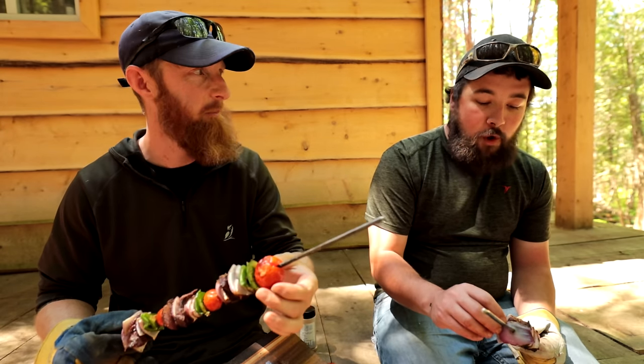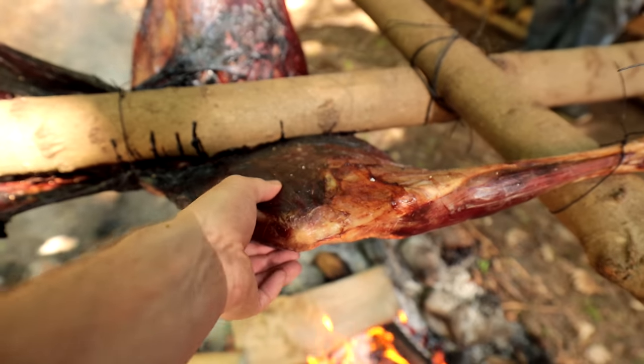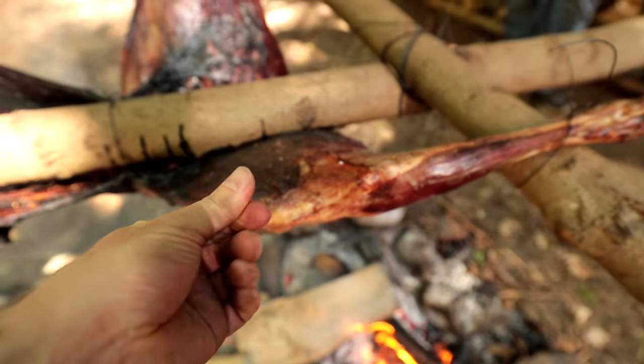Did you try tomato yet? Nope, that's going to be lava. Yeah, it's going to be hot. I'm going to burn my mouth. Well, this is a perfect appetizer, though.